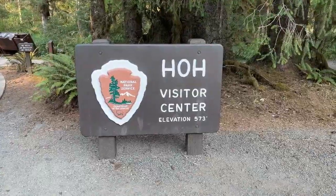Today I'm visiting the Hoh Rainforest, that's spelled H-O-H. It's named after a Native American tribe in the Olympic Peninsula. There are several Native tribes in this area, and the rainforests are named after them.